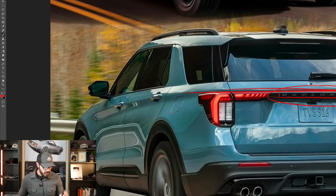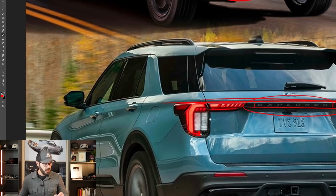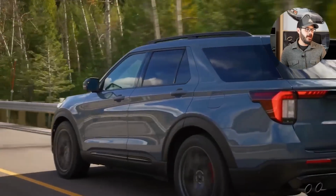I also do like these new taillights. We have some piece now sticking into the deck lid itself, but they kept the big juicy LED right here. It doesn't have this clamp design, so it doesn't stick out in the bottom like we have in this case, but it still looks relatively good and not big changes.